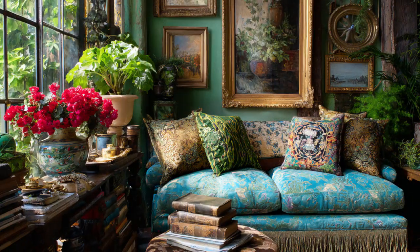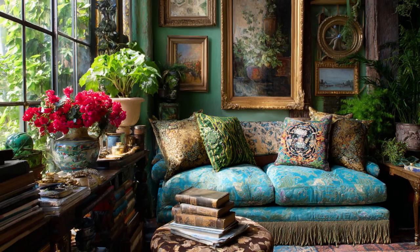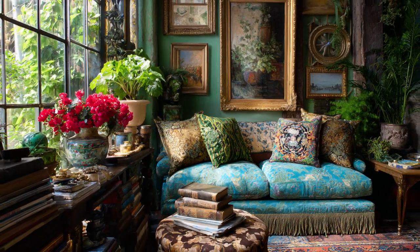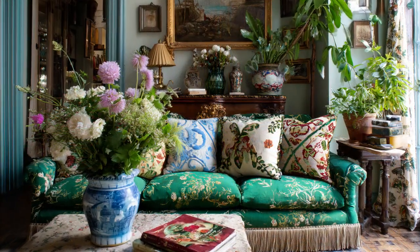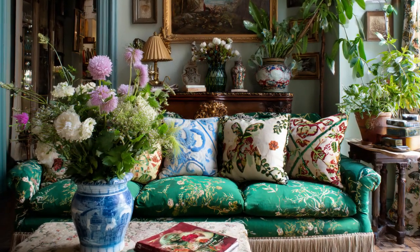Her design philosophy centers around creating a sense of permanence and history. She believes that a room should feel as if it has evolved over time. That's where found objects and fine art come in. They add depth, character, and a deeply personal touch.